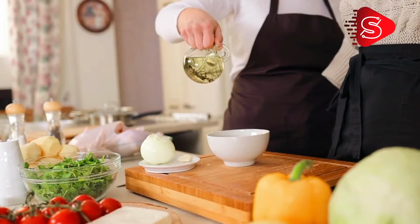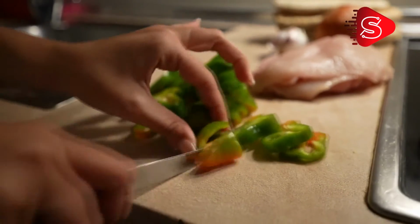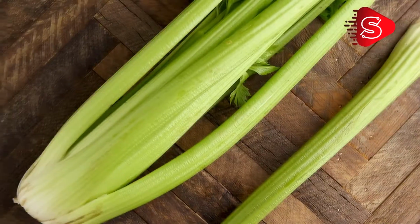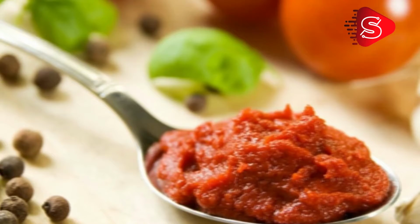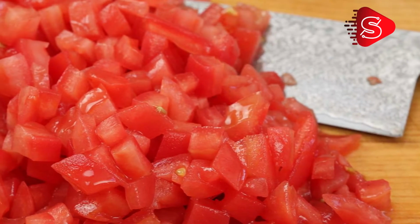Ingredients: 1 tablespoon olive oil, 1 red, orange, or yellow diced bell pepper, 1 medium carrot, 1 stalk celery, 1 small diced onion, 2 cloves minced garlic, 1 tablespoon tomato paste, and 2 cans of 28-ounce diced and drained tomatoes.